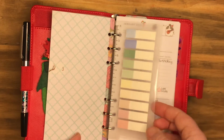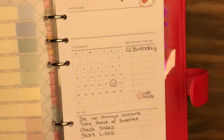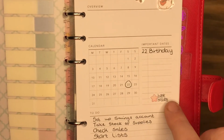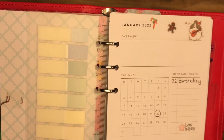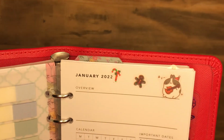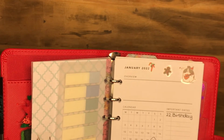Yep, here we've got some sticky flags. And then this is basically what it all boils down to, these monthly inserts. Because I've got a bit for finance, I've got a bit for to do, and then I'm gonna put any holidays and whatnots here, and just circling birthdays. And then like an overview of what I wanna achieve that month, where I wanna be. And then we've used these little Molang stickers in here, which is a sneak peek from one of my other friends' shops that will be opening soon.